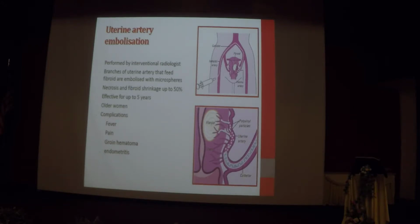But when you offer uterine artery embolization, if the myoma is big, or if there are a lot of myomas, it usually does not work that well, and there are more complications for people who have more than one myoma or a very big one. Usually shrinkage is up to 50%, but they tend to recur because you will not be able to address all the myomas.